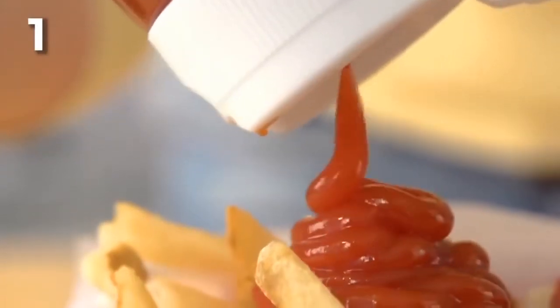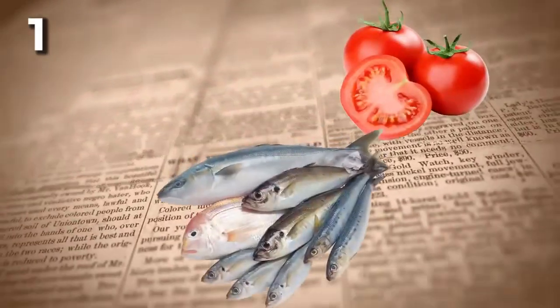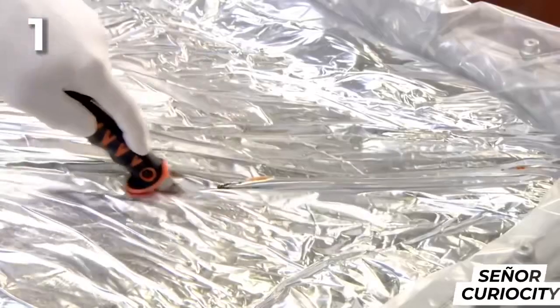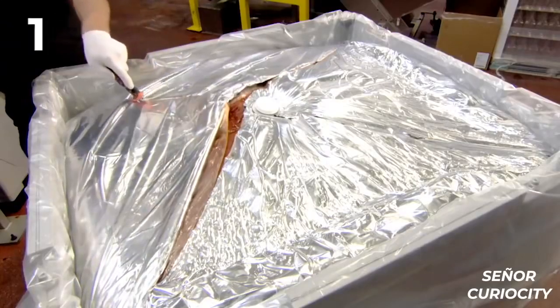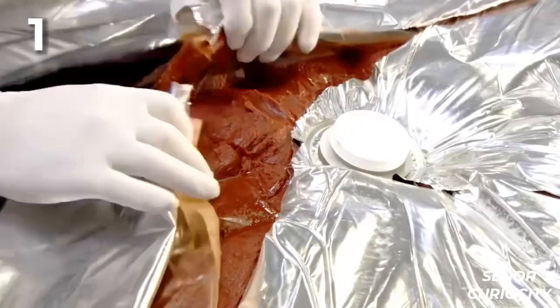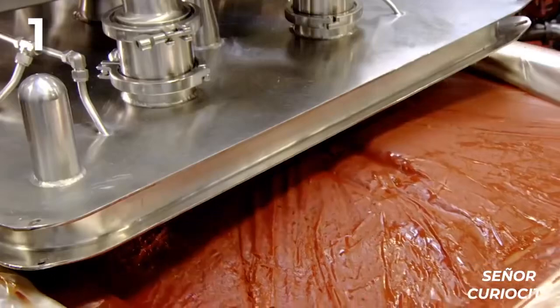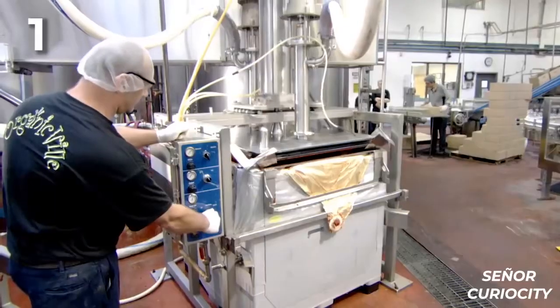It was actually the Chinese who, hundreds of years ago, decided to mix tomato with fish and other ingredients in a sauce they called ketchup. But anyway, let's get started with the process. The first thing we're obviously going to need is a few tons of tomatoes. But these, depending on the factory, will come whole, freshly picked from the plants. Alternatively, they can arrive as tomato paste in sturdy bags.